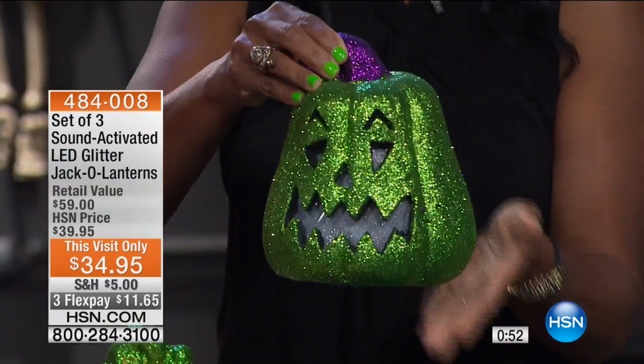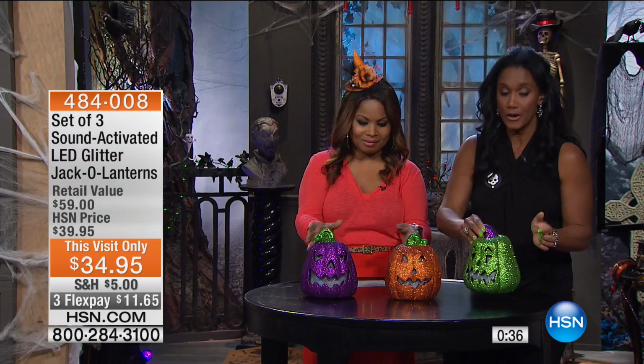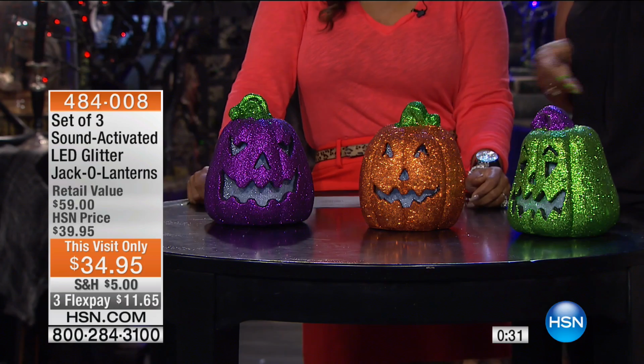You get all three. It looks like we've got a little over 2,500 of these available for you, and the Flex Pay is for today and today only. The speaker is on the bottom. You'll pop in a couple of AA batteries, and you're good to go. It's LED, so they're going to run for a very long time. This isn't something that's on nonstop, so the batteries are going to give you the entire season.